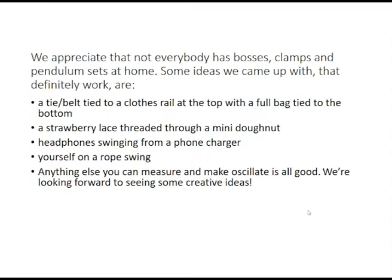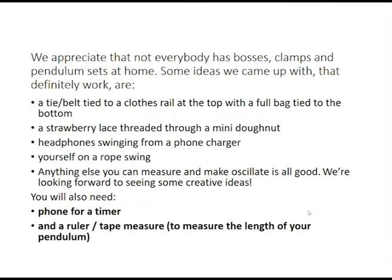Of course, we appreciate not everybody has science equipment at home, so here are some ideas for you to look for in your house. On the following slides, we also have some photographs of what some of the students decided to use while they were at home during lockdown. And don't forget to take your measurements. You'll also need a phone for a timer, or you could have a watch, and some sort of ruler or tape measure so you can measure the length of your pendulum.